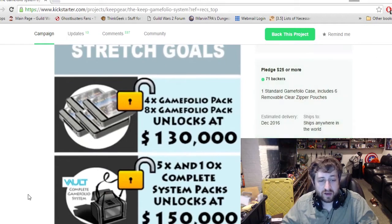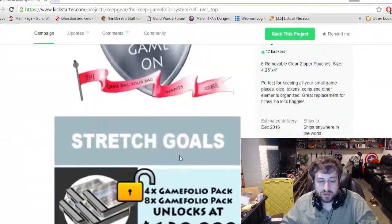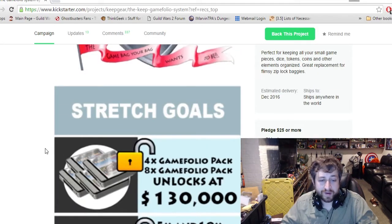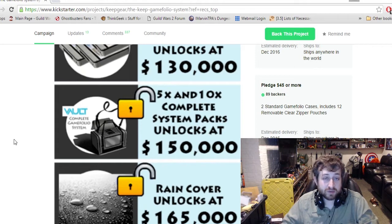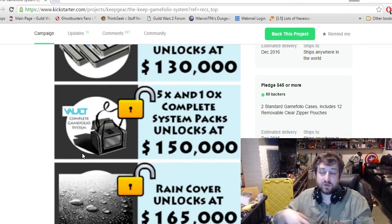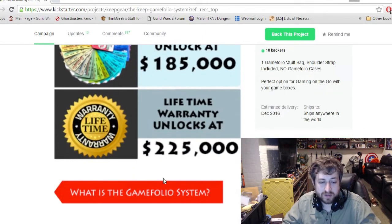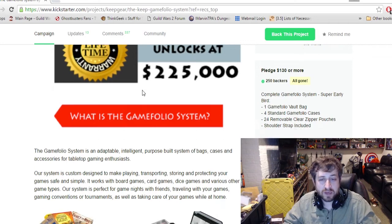You can see they've blown past several of their stretch goals. They are just shy of the color options. Gamefolio packs, 5x and 10x combination units, as you saw in the render, it's actually going to have a larger access in the front than it will have in the video, where it's only top opening. Rain covers were unlocked and color options are coming, and at 225, if they can hit that in the next 7 days, it will give you a lifetime warranty on your game vault.